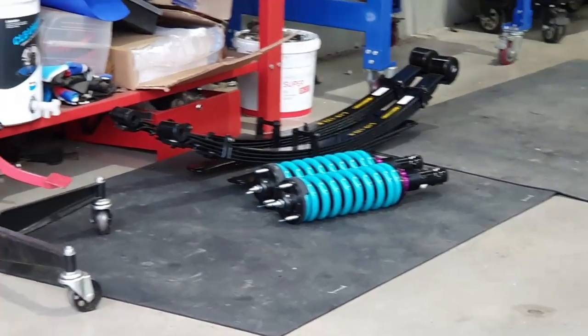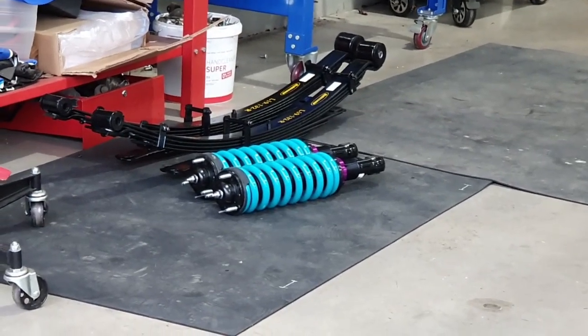How long it will stay like that, who knows? And look, it's curved. Oh, look at that.